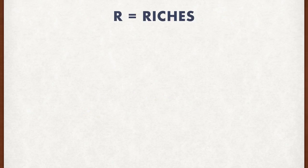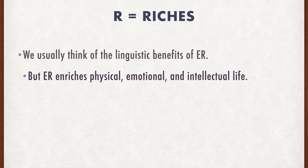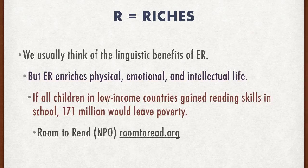The next one is R, which equals riches. We usually think of the linguistic benefits of extensive reading. Language teachers often talk about the linguistic benefits. But extensive reading enriches physical, emotional, and intellectual life. If all children in low-income countries gained reading skills in school, 100 million people would leave poverty. This is from the NGO Room to Read, and you can read about this at roomtoread.org.